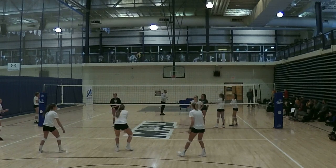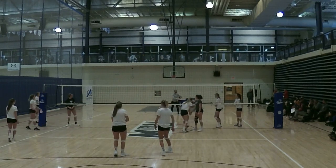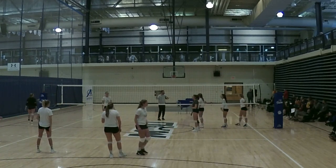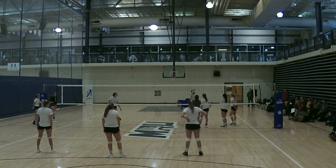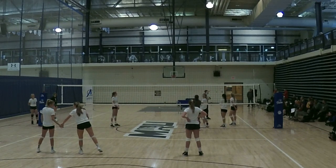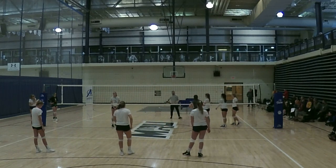Here you go. Okay, hard line, hard cross reads. Do you think she had much peripheral on that? Is that a read issue or is it a technical issue? She was fading away, so she didn't have the ball out in front of her. She's not going to have any peripheral. She's not going to have the ability to make a read. That's a technical issue.